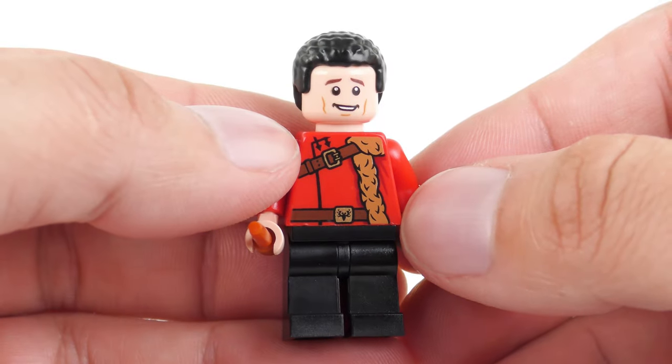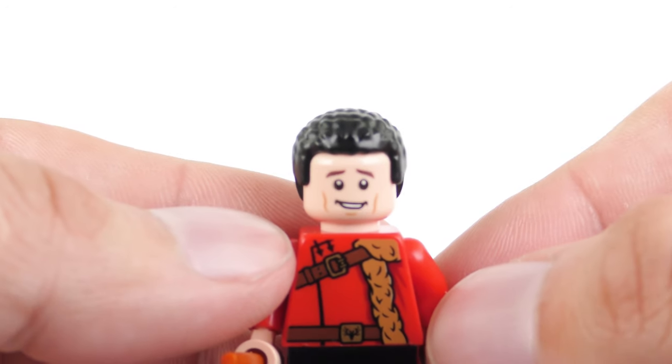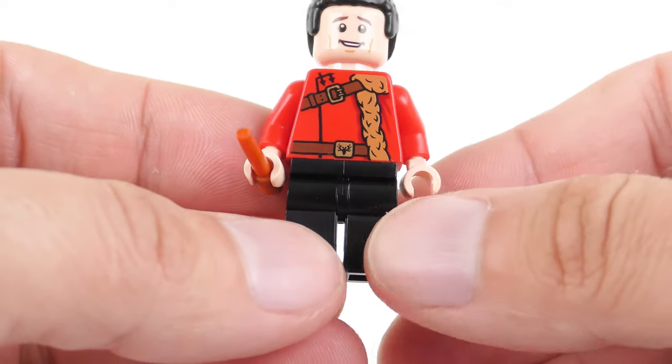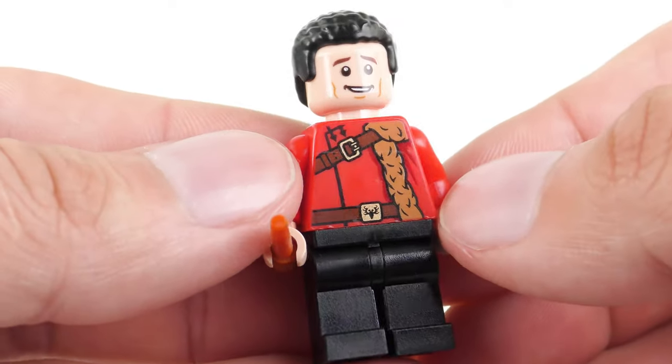Next we have Viktor Krum, the Durmstrang champion, who's wearing a rather goofy expression. He also has these long format black legs, which are not printed, and this really nice torso print.